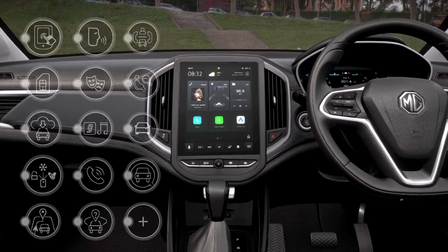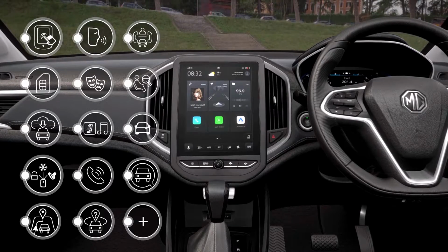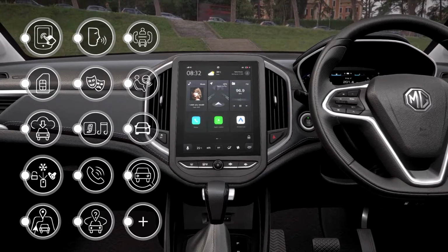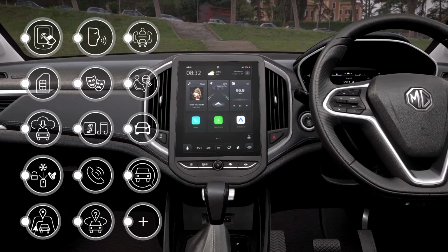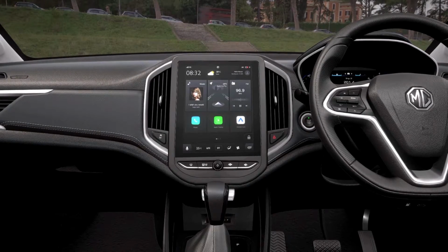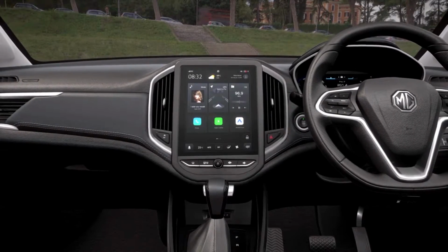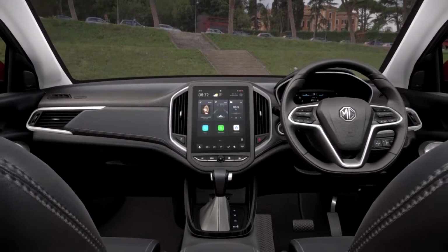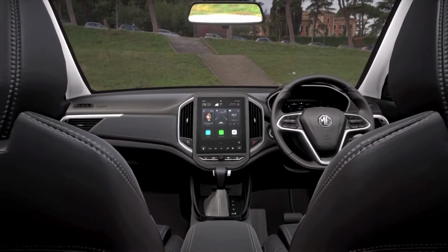We are offering you 50 plus connected features with connectivity on the go. All this makes the MG Hector a true connected car. And like I mentioned before, a slice of the future. For what the future has to offer tomorrow, one must be safe today. Safety is MG's first priority.